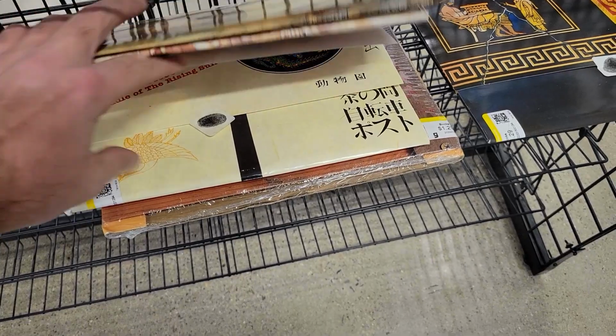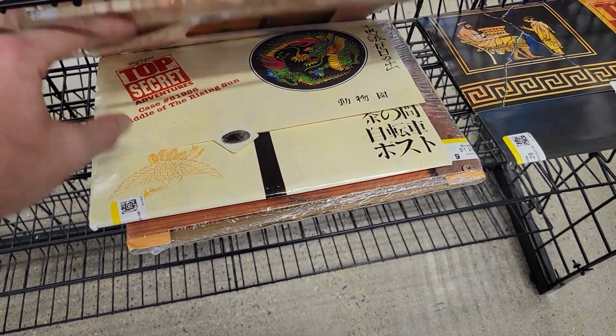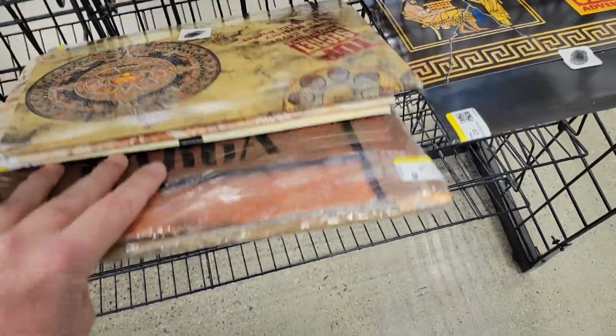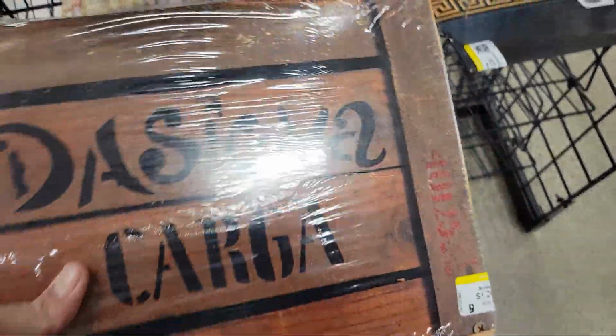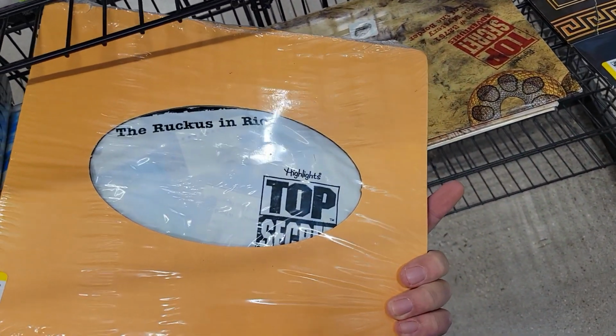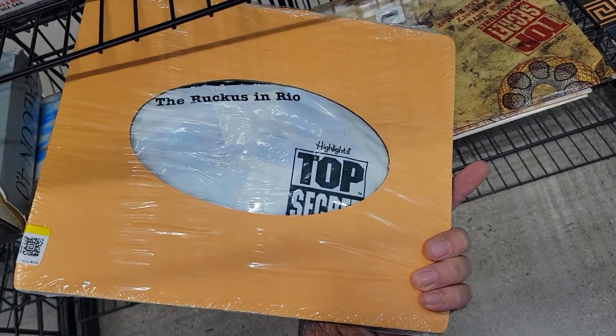Some of them were unopened. I'm guessing this was a subscription service, and I'm sure they weren't cheap. I remember looking into things like this when my kid was little, and they were expensive. The Ruckus in the Rio. That is a great name.